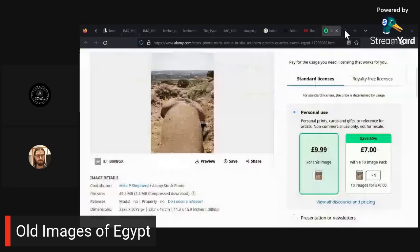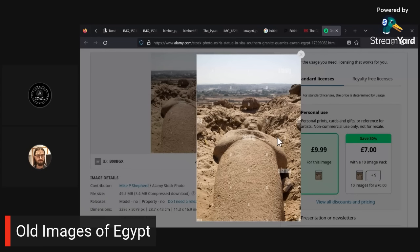It's just I'm getting through Alamy and I swear Alamy owns every image in the world. That's where the world's going. Alamy owns everything.